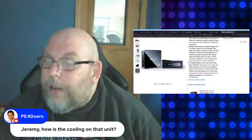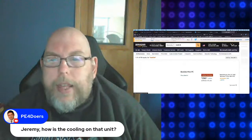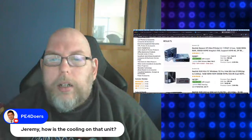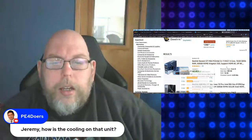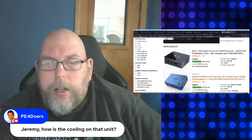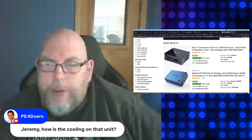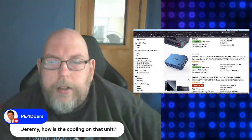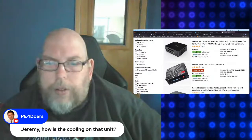How is the cooling on that unit? The one that I bought, it's got a nice size heatsink and fan in it. And since it's a low power unit, unless I'm running multiple VMs or have a bunch of browser tabs open doing something heavy, the fan rarely spins up to an audible level.